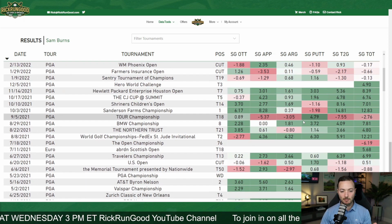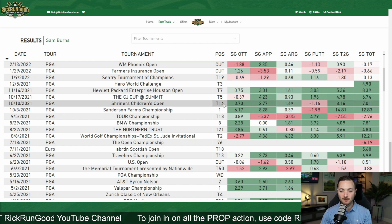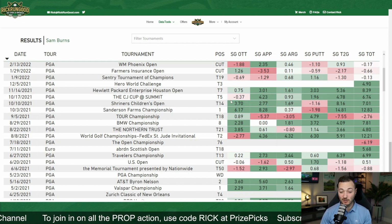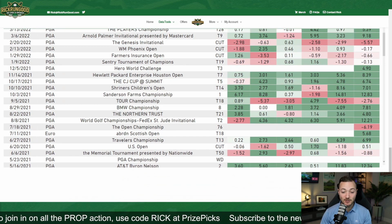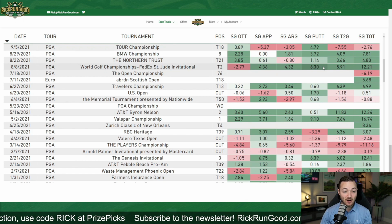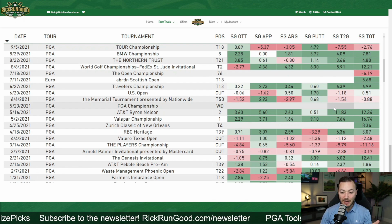So look at his last couple of wins and the start immediately after. He wins the Sanderson Farms, finishes T14 at the Shriners. The only thing he did wrong there was putt poorly. The rest of his game was awesome. Remember that Valspar victory? And then he almost followed it up with a win the very next week, or his very next start, 2 weeks later at the AT&T Byron Nelson.